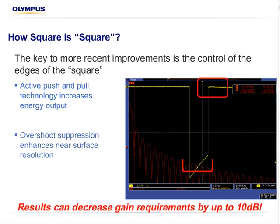So when using what we would call a perfect square or a very tightly controlled, tunable square wave pulse, we can actually see savings of up to 10 dB in terms of the amount of gain required to bring a certain sized reflector to its reference height. Now 10 dB is a huge savings when we're looking at, let's say, a difficult application where you're requiring quite a bit of gain just to be able to see what's going on within the part.